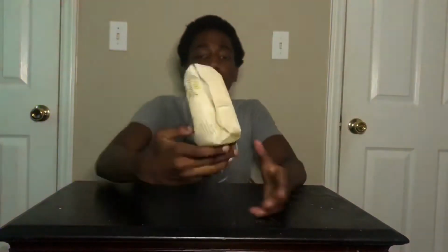Next thing we got here is the crunchy rice rolls. And it actually has something on the back. I'm going to read it. It says, treat yourself. We start with the natural goodness of white rice, lightly sweetened and carefully baked. That's nasty. Carefully baked until they're perfectly crunchy. No preservatives or artificial flavors. Just pure, irresistible flavor, crunchy rice rolls.